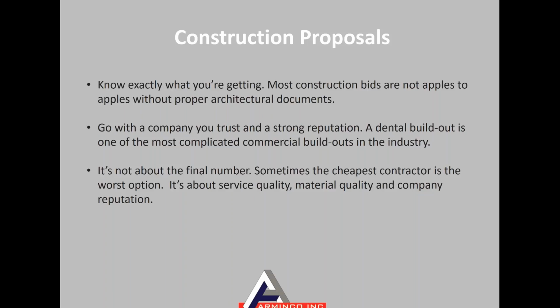Okay, so the next slide is talking about your construction proposal. This is in reference to a design build project, taking that direction where you hire a contractor to do your drawings, your design, and then your construction. It's hard to know exactly what you're getting because most of these design build proposals are not going to be apples to apples. So I want to walk through a few of the areas you really need to focus on if you are going to look at several different contractors during your design build bidding process.